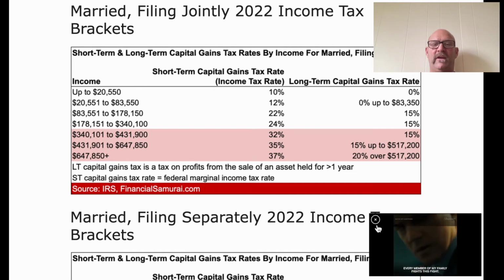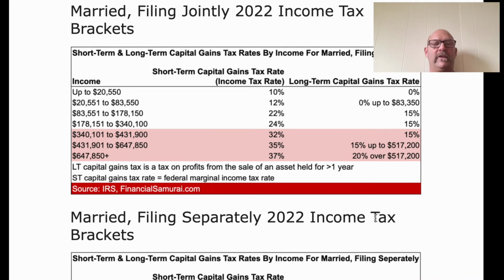Now, obviously, married filing jointly is a little bit longer, a little bit higher numbers, right? Now, if you make up to $83,350 as a married couple filing jointly, you pay 0 on those long-term gains, where you could be paying 12% on them if you sold them short-term. Now, I would say the bulk of the people out there in vacation land are probably in the 22% bracket. So by holding that longer, you're saving 7%. If you're in the 24% bracket, you're saving 9%.